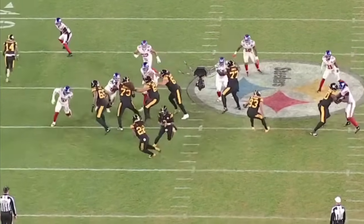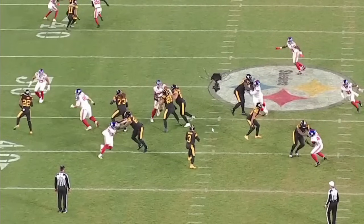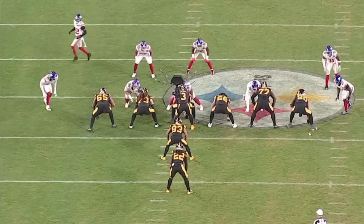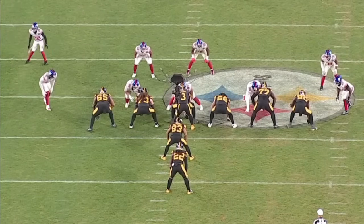But look at the pocket that's created. Again, play action helps sell that, but this turns into like a 7-on-7 drill because of the space the O-line gives, and that's Darnell Washington, to bring it back to him, on the right side in pass protection 1v1. So you keep your tight end in.